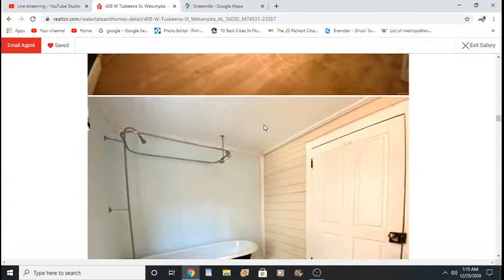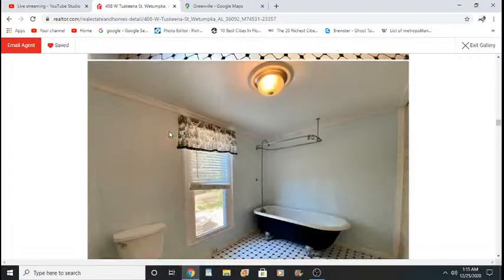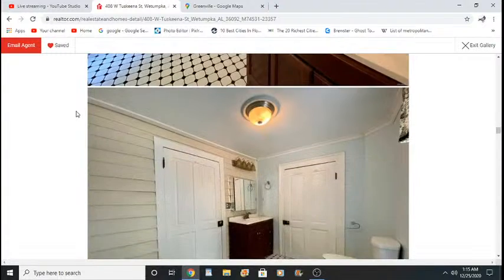What do you guys think about this house? Nice bathroom. You know. What do you guys think about this one? What do you guys think? And tell me, I want to see your opinion. Is this a yes or a no?